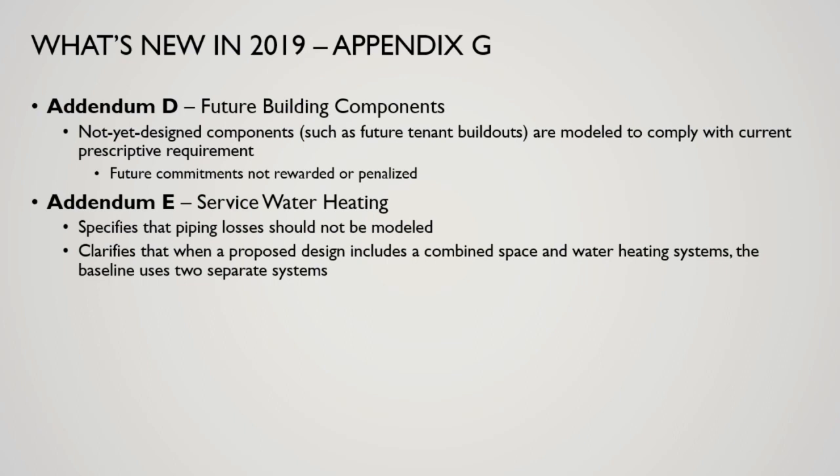Addendum E deals with service water heating systems. First, it tells you that you should not model piping losses. Pipe insulation is a mandatory requirement in 90.1, and you don't need to model them in your simulation. And second, it tells you that if you've got a combined service water heating and space heating system, the baseline should use two separate systems, not a combined system.